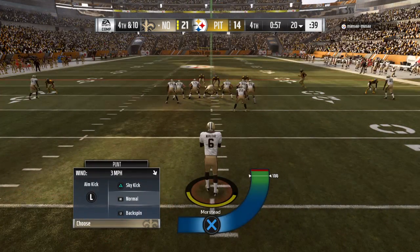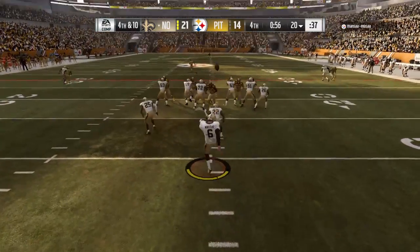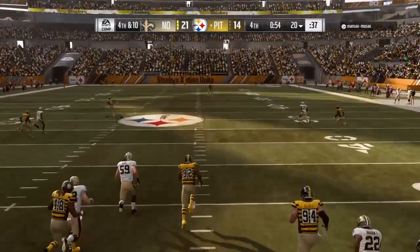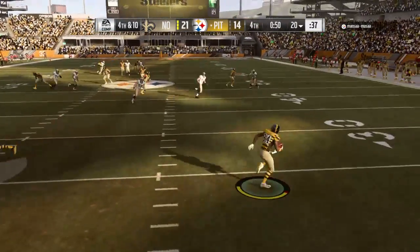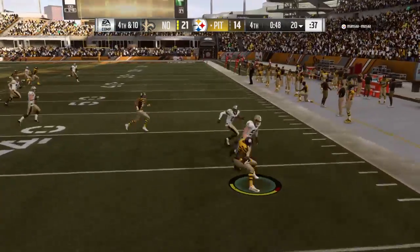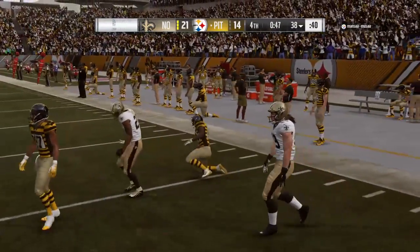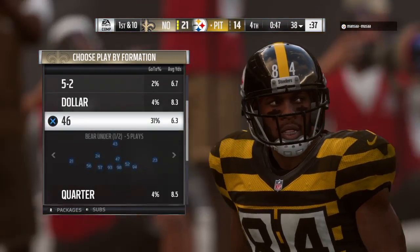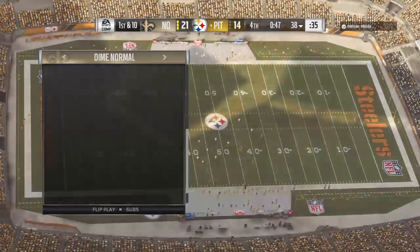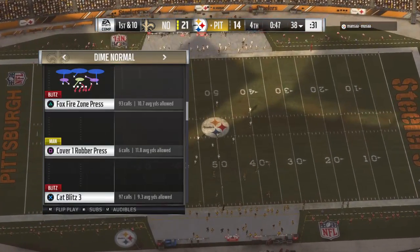Here's Thomas Morstead now. And surprisingly, this is the first punt of the game for either team. Officially, give him 15. And the Steelers will go on offense here, 1st and 10. Pittsburgh's offense now heading back out onto the field. They're down here in a one-score game.